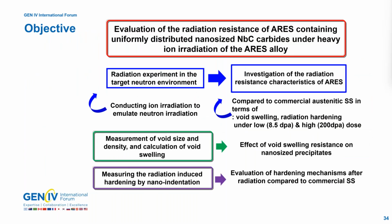Here is the objective: to evaluate the radiation resistance of the ARES alloy. The radiation experiments were conducted using an ion irradiation to emulate neutron irradiation. Then, measurement of the void size and density and the calculation of void swelling were conducted in terms of the void swelling resistance. In addition, to measure the irradiation hardening resistance, nano-indentation experiments were conducted before and after irradiation. Finally, radiation-resistant characteristics of the ARES alloys were compared to commercial austenitic stainless steels.